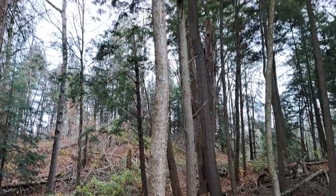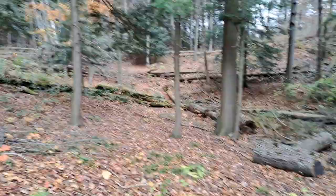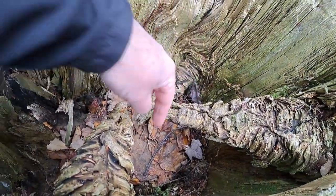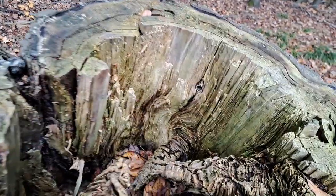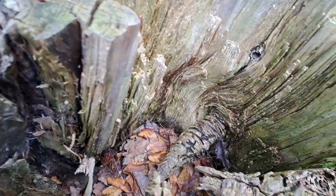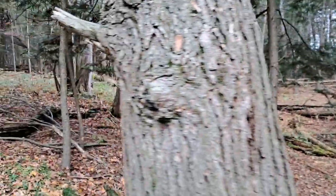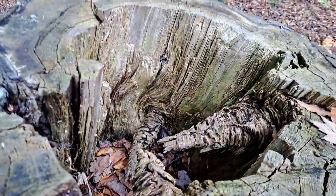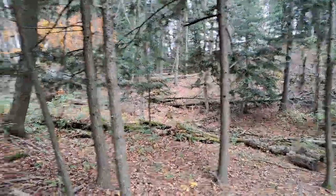Nice silver birch right there. I stopped because I heard either a woodpecker or a squirrel. Not sure what it was. Look down inside this trunk. Oh yeah, see? Are those old branches? They almost look like the cone that comes off of an evergreen. Kind of neat. See, like this is an outside branch. Is this what that looks like? Not sure. Good chance.